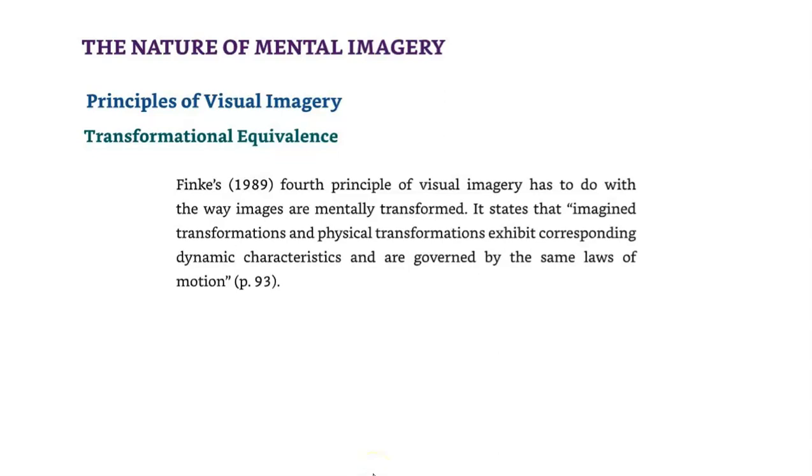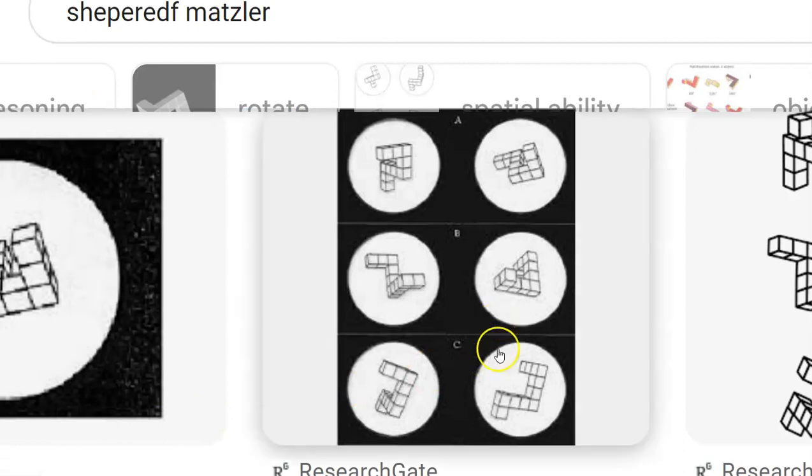The fourth principle of visual imagery has to do with the way that they're mentally transformed, flipped, rotated, what have you. It states that imagined transformations and physical transformations exhibit corresponding dynamic characteristics and are governed by the same laws. And we saw that with respect to Shepard and Metzler's rotated polygons, which I always thought was such a clever experiment, that I'm rotating these things from left to right.